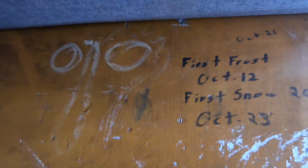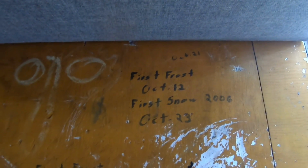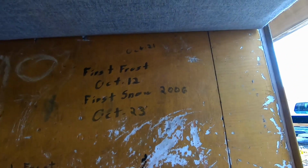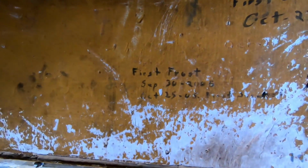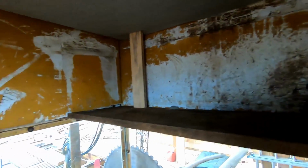What was interesting about this, when I bought this mill, they had written all kinds of stuff around in this insulation. They were talking about the first snows, and this is going back to 2006. Just a lot of neat things that someone had written on here, and you could only imagine the stories that this mill could tell you.